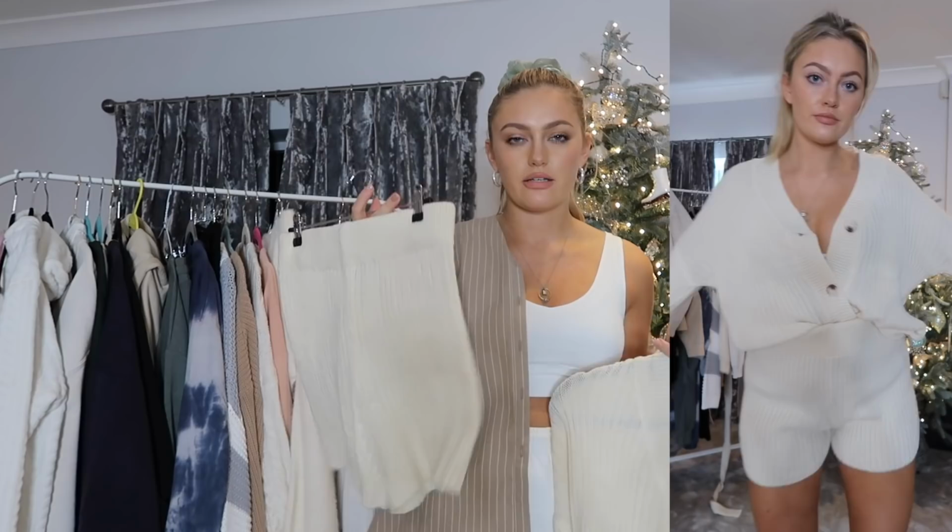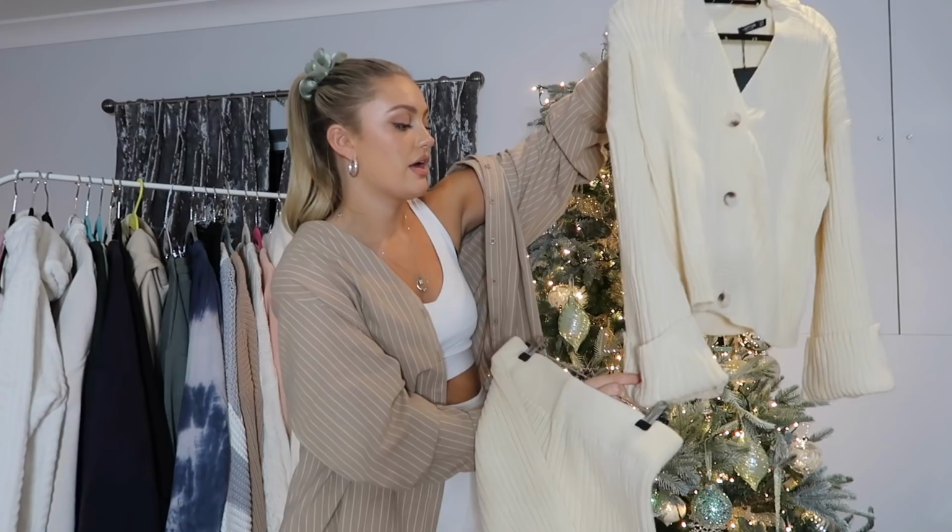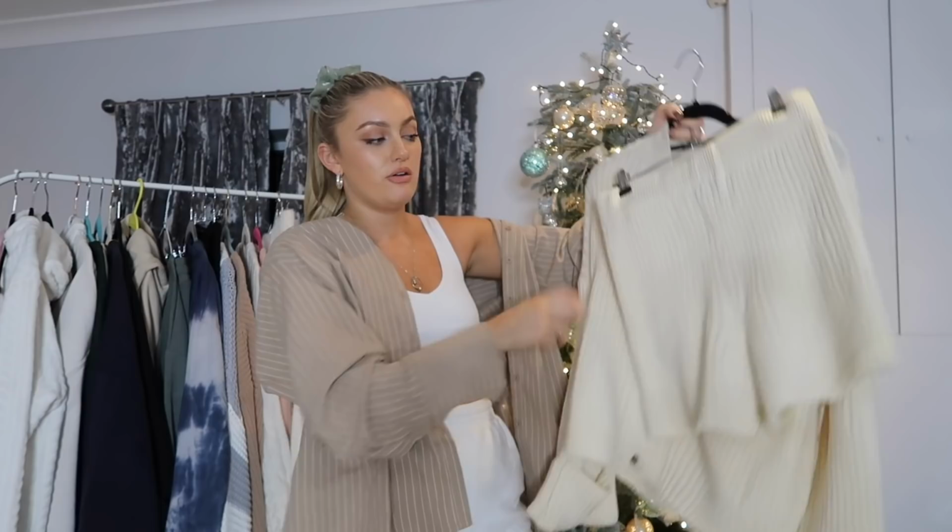Really love the cardigan as well. It has these big bell, loose style sleeves. Yeah, again, a great little combo. Just wanted to show you both if you are thinking of buying something like this.